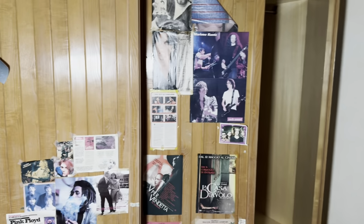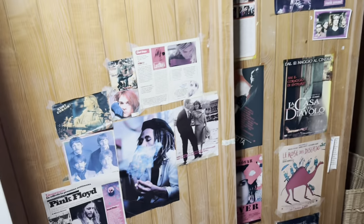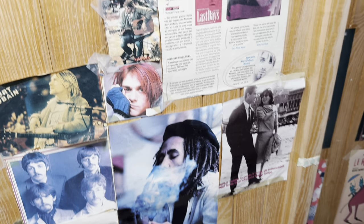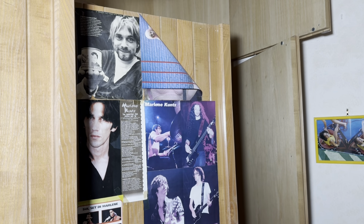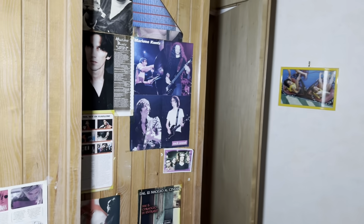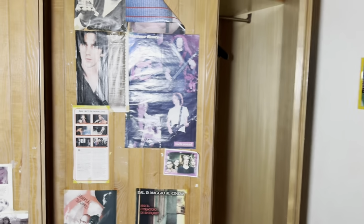How sad is this? Being forced to move out. They've got a very eclectic musical interest though. Kurt Cobain, then they've got, oh, what's his name? Bob Marley, Pink Floyd. That's another one of Kurt Cobain. I think, does that say Marlene Kuntz? I've never heard of him, or her, or whatever it is. Marlene Kuntz. That's an unfortunate name.